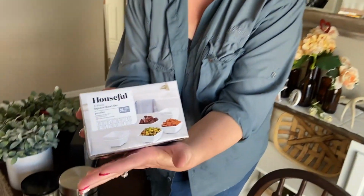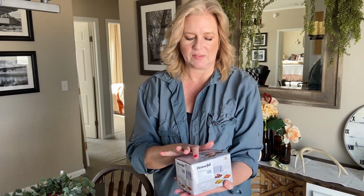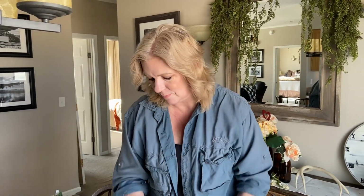Thank you, Ross. Also at Ross, I found these cute little square bowl sets. We use these for like putting salsa in, to dip your chips and stuff like that. That way your chips don't get all soggy. And we've been using little plastic Dollar Tree things, so this will up my game. Yes, it will.